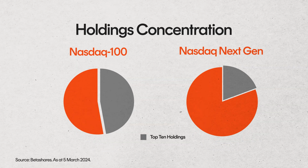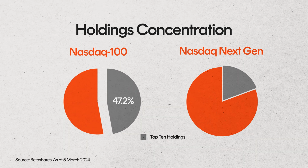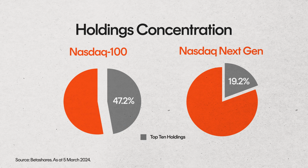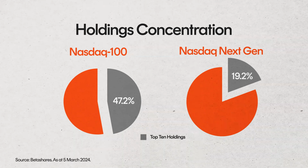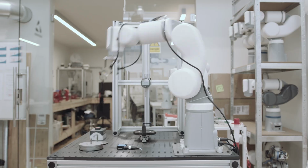Performance aside, JNDQ's index is also more diversified relative to the Nasdaq 100 index. The dominance of the Magnificent Seven technology companies has led to approximately 47% of the BetaShares Nasdaq 100 ETF, ASX code NDQ, being invested in the top 10 companies. JNDQ's index methodology has an individual stock cap at 4%. This leads to a much more diversified exposure across the fund. And similar to NDQ, it maintains exposure to innovative thematics, such as the green economy, biotech, and AI.